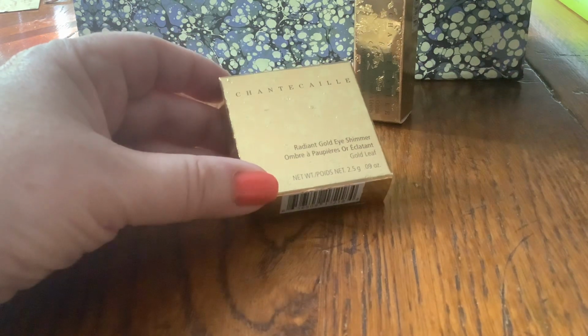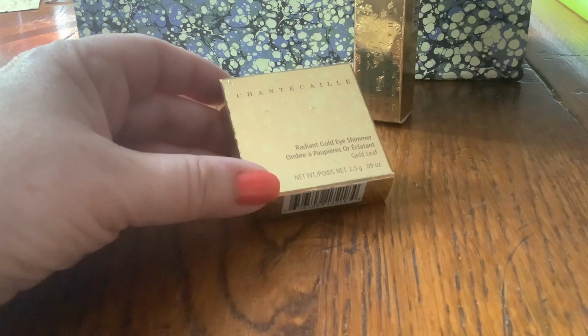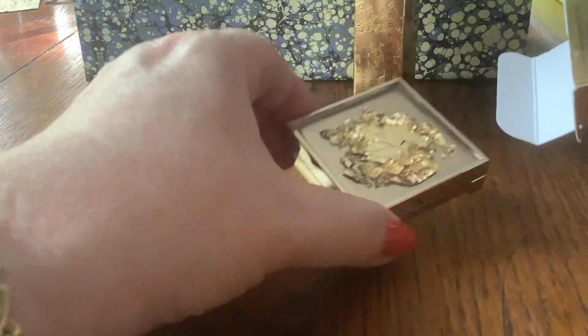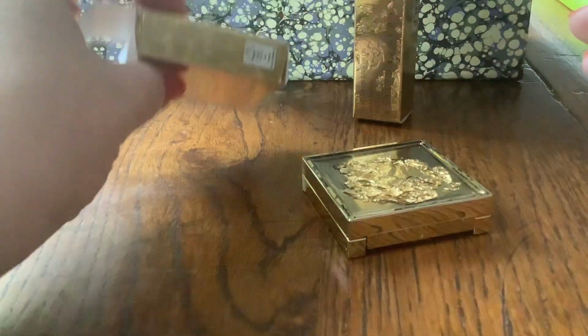I wasn't going to buy anything from the holiday collection. I didn't buy anything from their last release. But, of course, I saw things and I was tempted. Now, there are two highlighters that look very, very pretty. I didn't go for those. This is the one eye product.